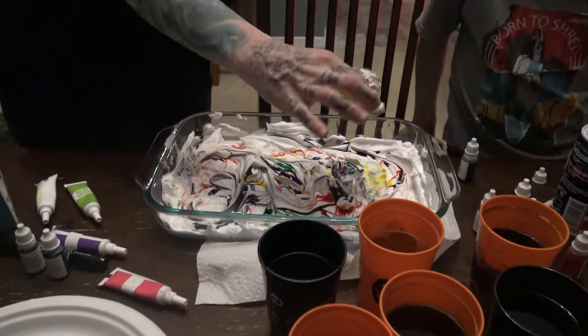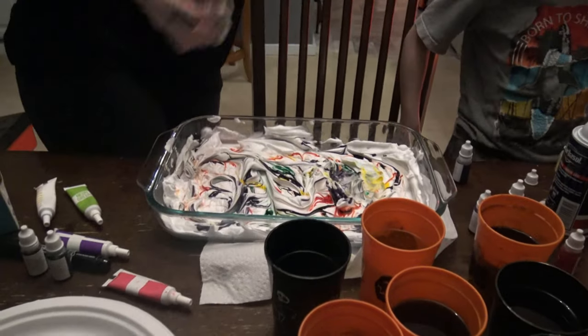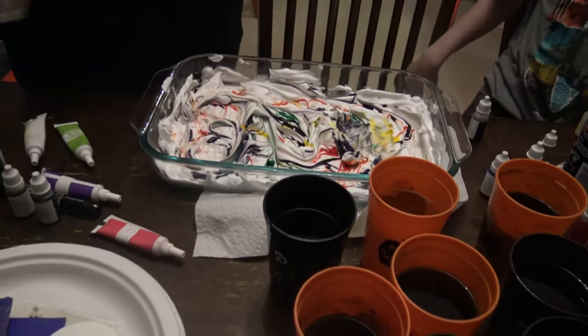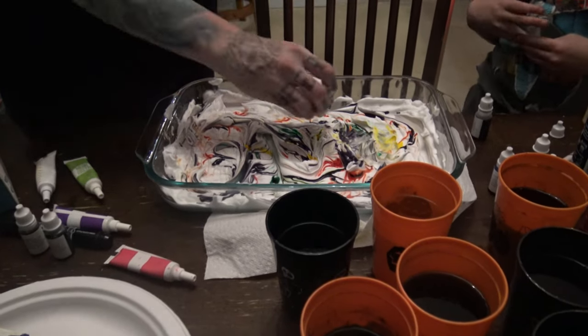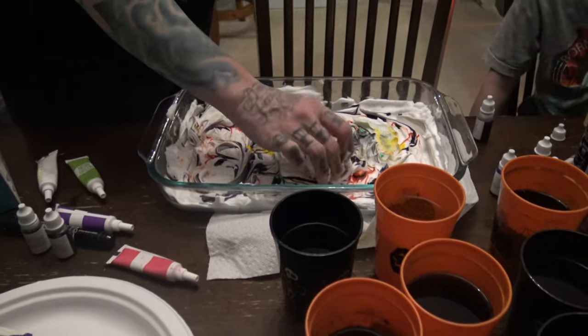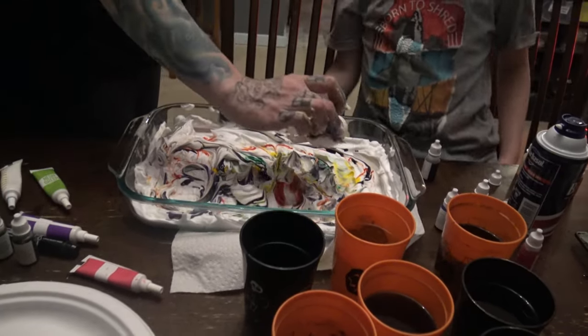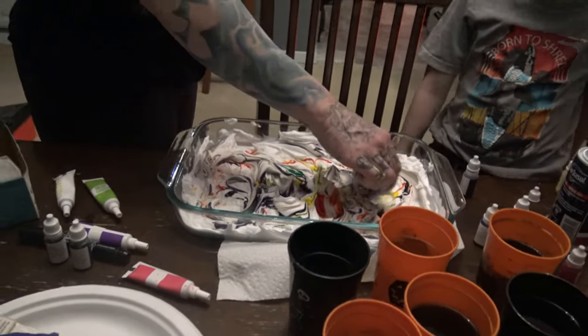Okay, so you just do that. And then you let them just sit, and when we wash them off, you gotta let them sit for like 15 minutes and then see what they look like. I was gonna do it with this spoon. Look, it looks like a little mouse. Yeah, do a couple. Don't worry about it getting dirty, it's okay.